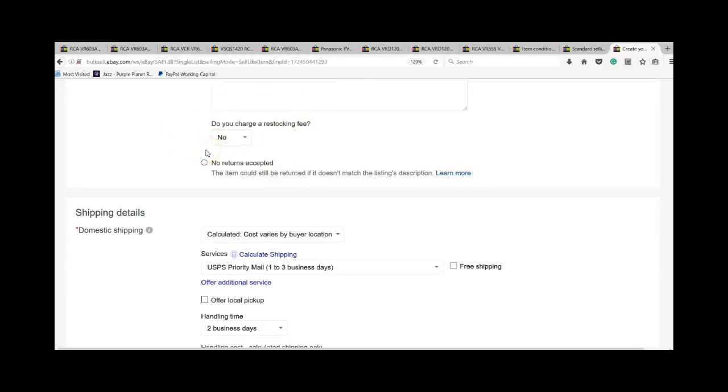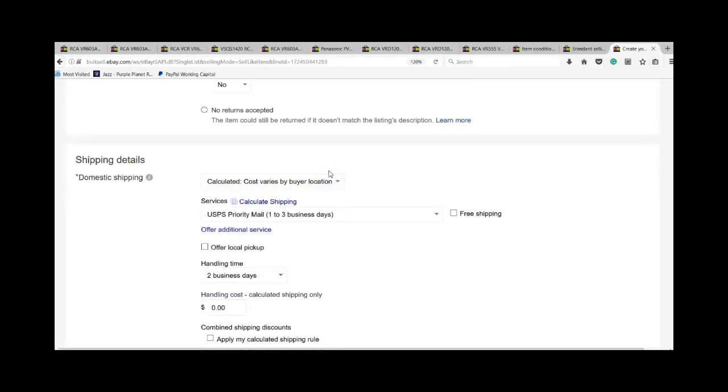If they don't like an item that you sent to them, they can return it, but you can charge them a restocking fee for having that item returned to you. That is not true if it's an item not as described claim, but any other time it should be true. Or you can choose not to accept returns at all. However, if it is an item not as described claim, you now accept returns.